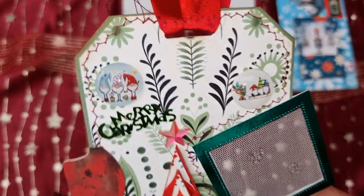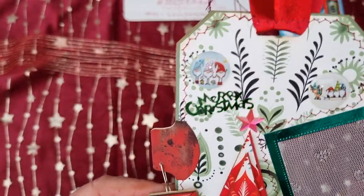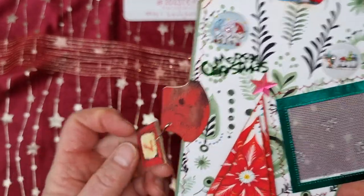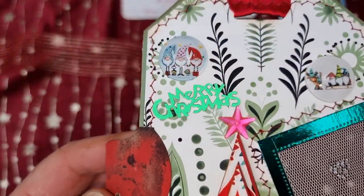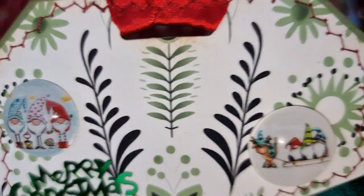Because I did not have what Corey had, but you can always think of things that you may have in your stash. I also put a number 7 at the back here, so I've got 7 on both sides. Well, it's dangling, you can see. 7 on both sides. I've got Merry Christmas in green here. And some more of these cabochons with gnomes.